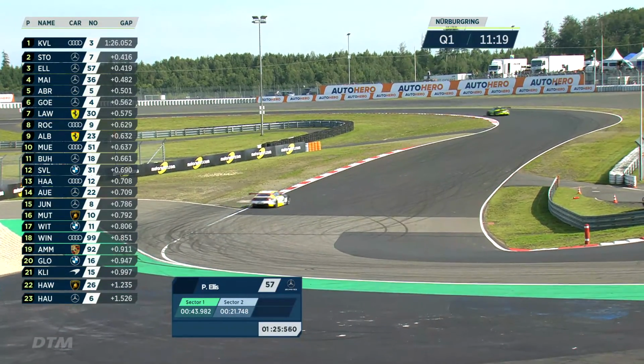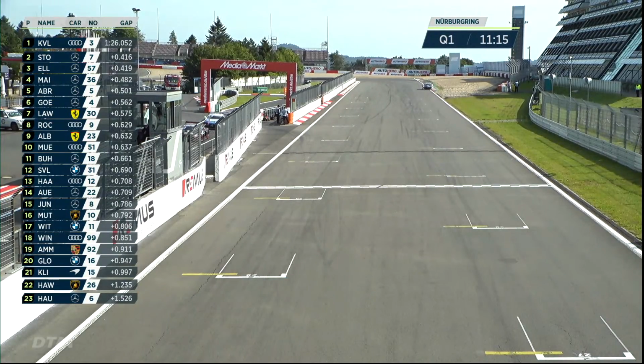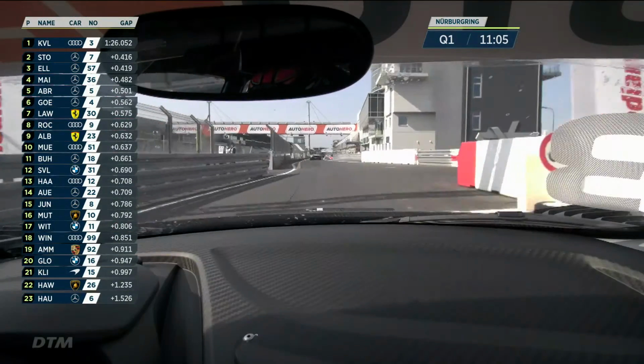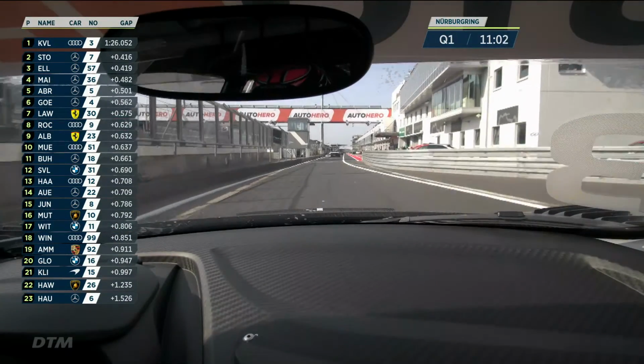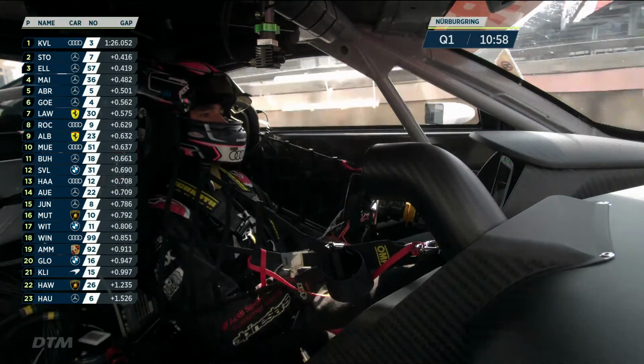Arjun Maini in the pits 4th, Vincent Abril 5th, Max Scott 6th, and then Liam Lawson 7th, Mike Rockenfeller 8th, Alex Albon 9th, and Nico Muller currently in 10th place. It's getting a bit quieter on track. Some cars coming in at what will be pretty much the halfway stage in the session. So, looking at the times, what a difference a day makes. Hubert Haupt is last at the moment, 23rd.